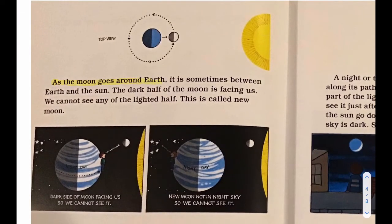As the moon goes around Earth, it is sometimes between Earth and the sun. The dark half of the moon is facing us. We cannot see any of the lighted half. This is called new moon.